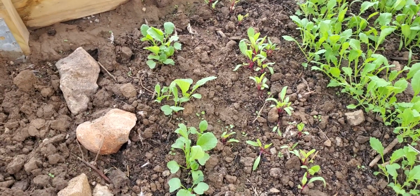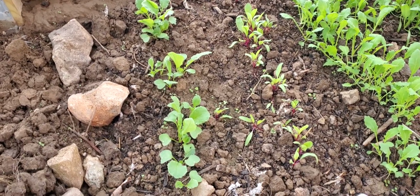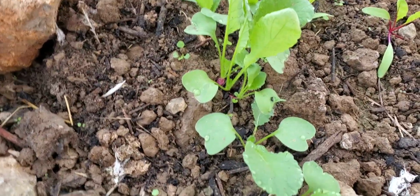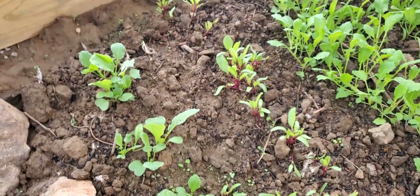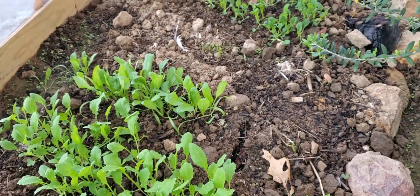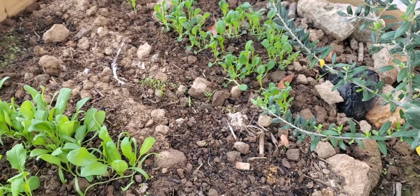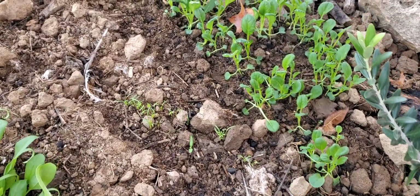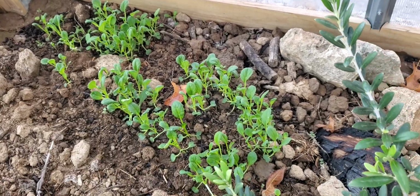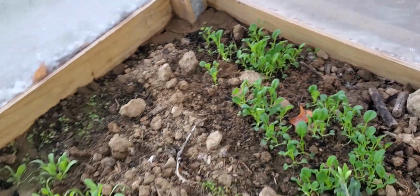I have an upset cat who wants in for some reason. Anyway, these are the radishes. You can tell they're already starting to form little bulbs. So I've got the beets, the turnips, the spinach. See, the carrots are just like super behind. And then this is kind of a big patch of tatsoi over there. So they're all doing pretty well.